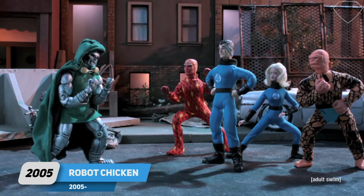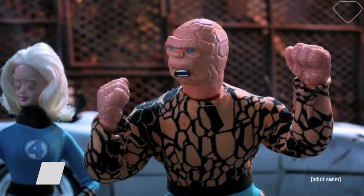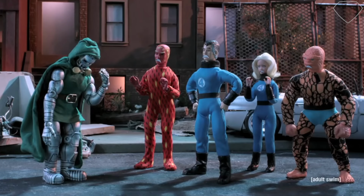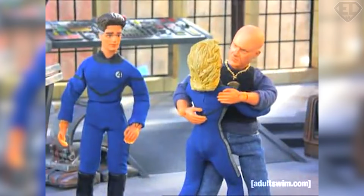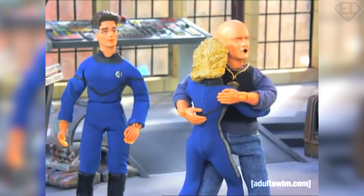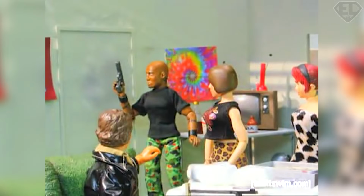Chiklis also voiced Thing on Robot Chicken, where he has appeared, mostly alongside the rest of the Fantastic Four in several skits, including one where Dr. Doom exposes himself to the team, and a sketch where Vic Mackey switches places with Thing and joins the team, who Chiklis also voices. It's clobbering time.